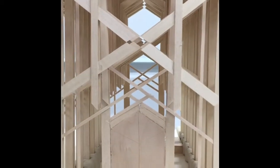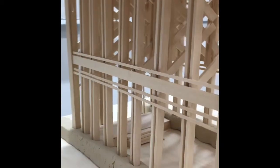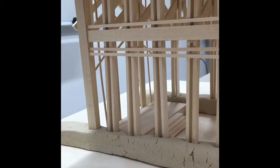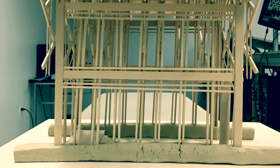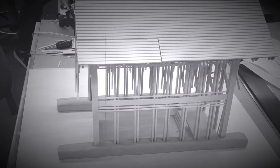Another beauty that is seen from this building is Fay Jones left the building practically exposed. But because it's covered in glass, you can really experience the forest and the nature around this church in all seasons and in all weather conditions, and you feel part of nature when inside this structure.